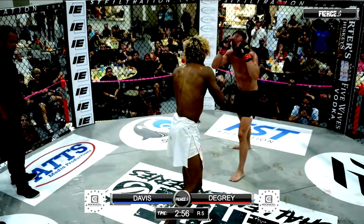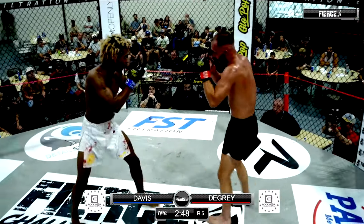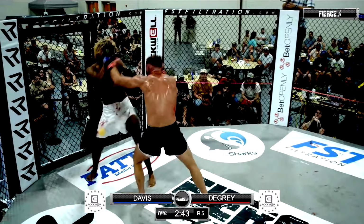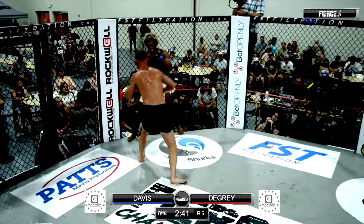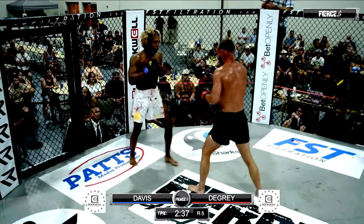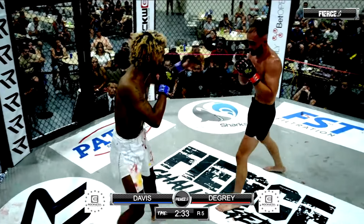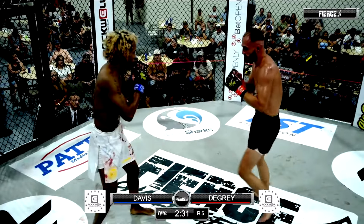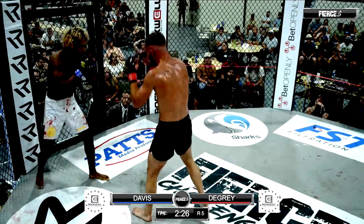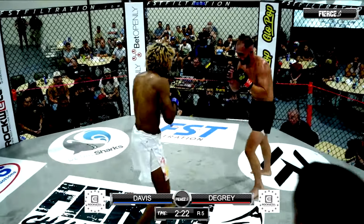Nasir Davis connects early. Nice shot there from Nasir. Clean entry, separates back to the center of the cage as Degrey targets the liver. Good teep kick lands from Jackson. Almost got caught with that uppercut from Nasir. That home run hit by Nasir Davis, the uppercut, where we have already seen him record a finish before. He's thrown it a few times, but Degrey is able to get out of the way of it every single time, Joel.